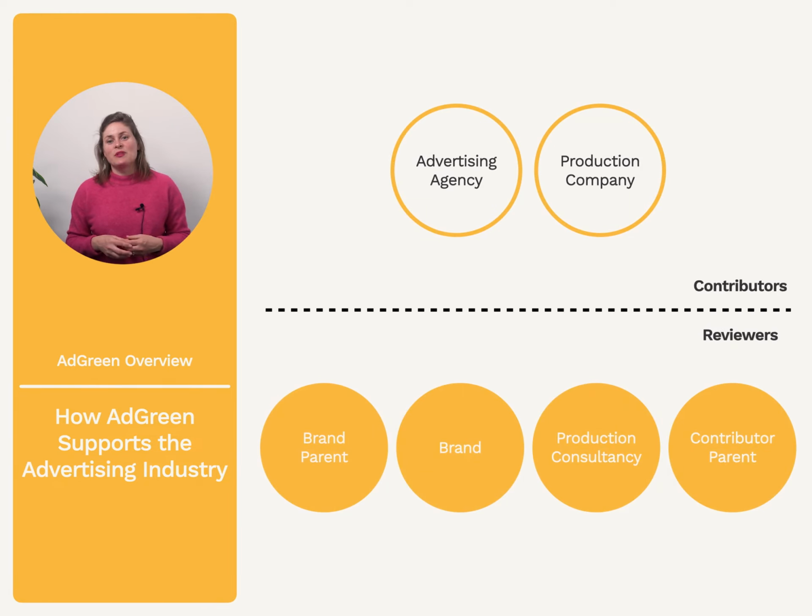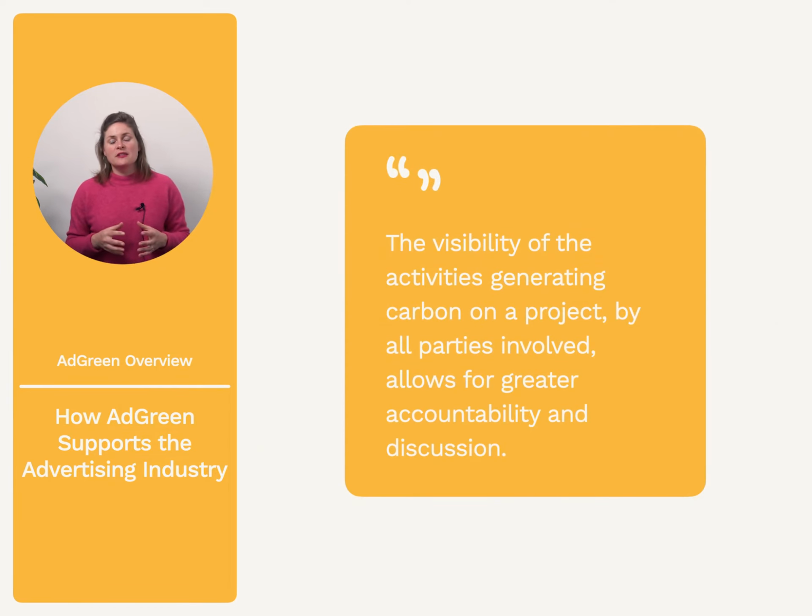Advertising agencies and production companies, the contributors, input the activity information based on the activities which are in their portion of the production budget. And advertisers, parent companies and production consultants, the reviewers, review the carbon data generated by the tool. The visibility of activity information by all parties involved in a project allows for greater accountability and discussion. Users can make decisions about reduction and prioritise activities with the highest impact.